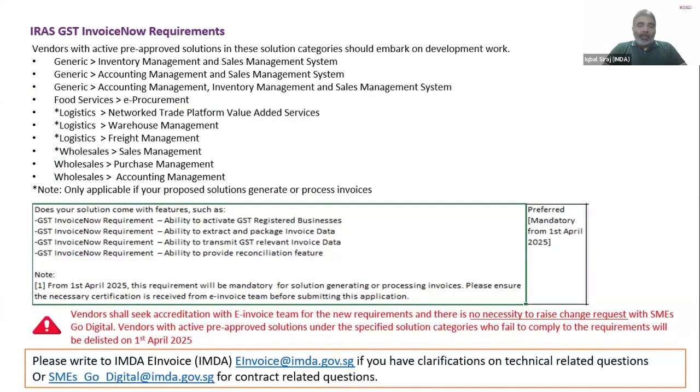So what this requirement will impact is all solutions that generate invoices. That would include generic solutions such as inventory management, sales management, accounting management, e-procurement, logistics solutions, and purchase management. So what you would need is the ability to activate the user for GST InvoiceNow data submission. Within the solution, anything that has relevant GST information, you would need to be able to extract that data and package it for submission.